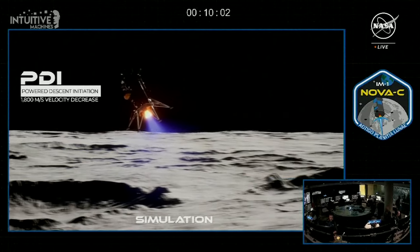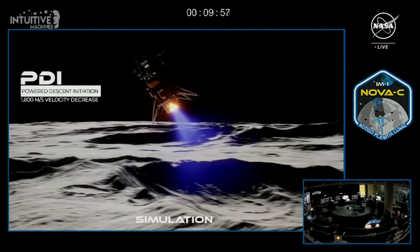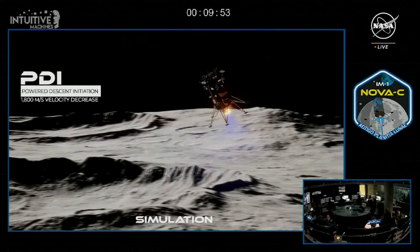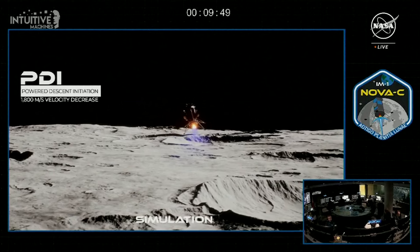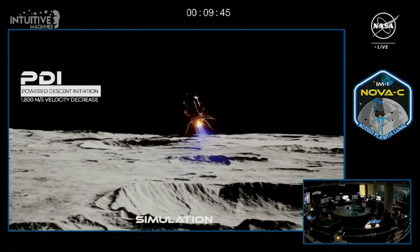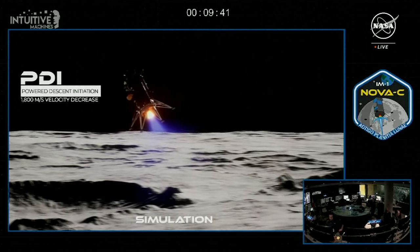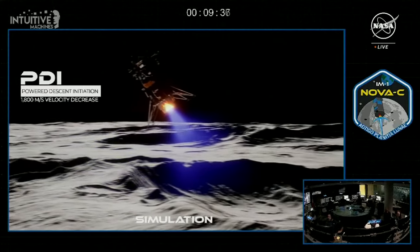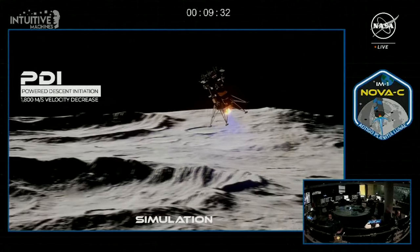It is a simulation in the large screen just to give you an idea of what's happening over these critical approximate 10, 11 minutes of PDI, powered descent initiation, trying to slow Nova C down, bring that acceleration down to about 1,800 meters per second. And there are some follow-on steps after that, Gary. It involves pitching over the lander using that gimbaled engine. We heard the maneuver to burn attitude, followed by main engine gimbal checkout. So they'll use that gimbal to pitch the lander over and start a vertical descent.